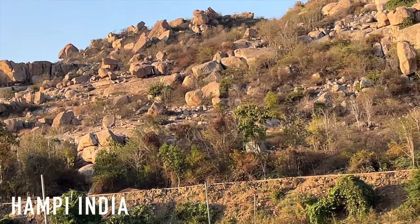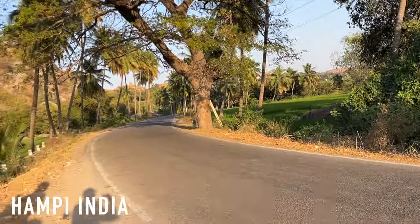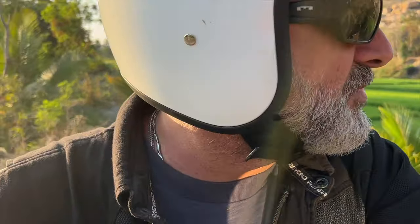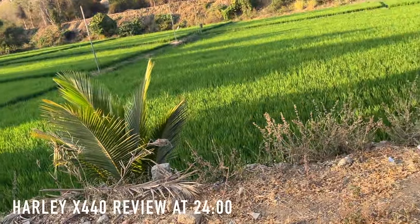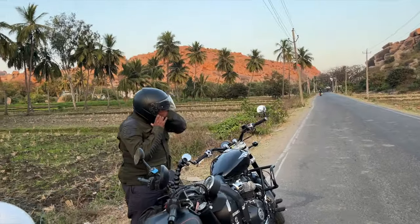Arrived at the Hampi area. Huge boulders all around, rice plantations. Look at that. We're searching for a hotel. This whole area is beautiful. Sana found a hotel room over there. Vishal just joined.